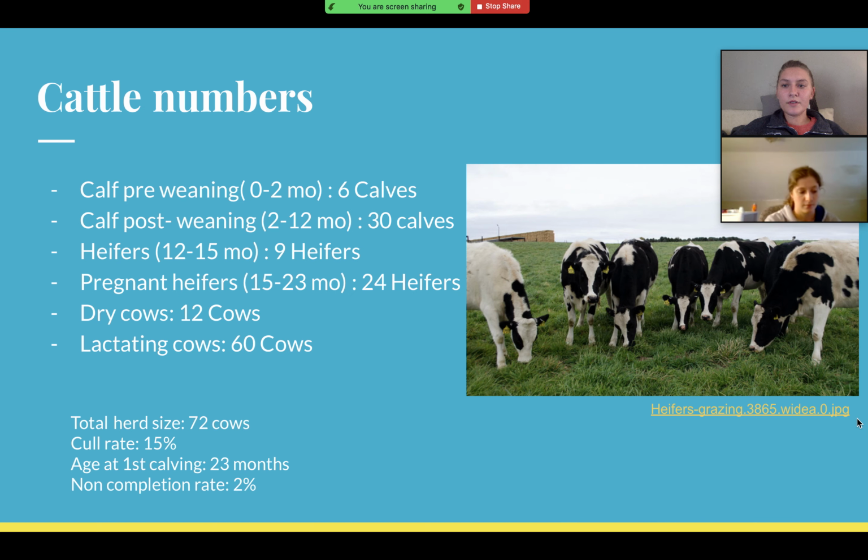So our cattle numbers for our calves in the pre-weaning stage, 0 to 2 months, we have about 6 calves, and then the post-weaning stage, we have about 30 calves, and for our heifers before they're of breeding age, we have about 9, and our pregnant heifers we have about 24, and we have 12 dry cows and then 60 lactating cows. And I calculated that using the numbers below with a 15% cull rate, their age at first calving being 23 months, and their non-completion rate being 2%.